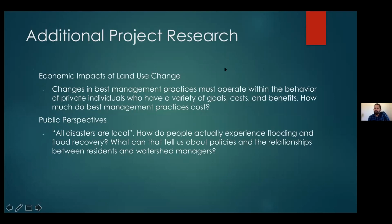So as I said, this is an interdisciplinary program, and we had a few other project categories that we were not able to fully go into in the limited time we had here, but I'm just going to touch on those briefly. So, the economic impacts of land use change. It sounds great to just tell all producers that they should put in contour strips and grassed waterways and cover crops, but there's some private costs of doing so. So what are those costs, and are there maybe ways in which we can incentivize those in a way that produces a net benefit to the region?